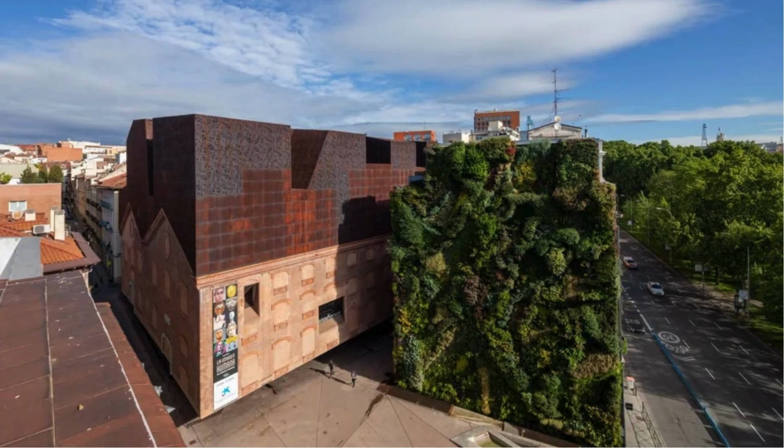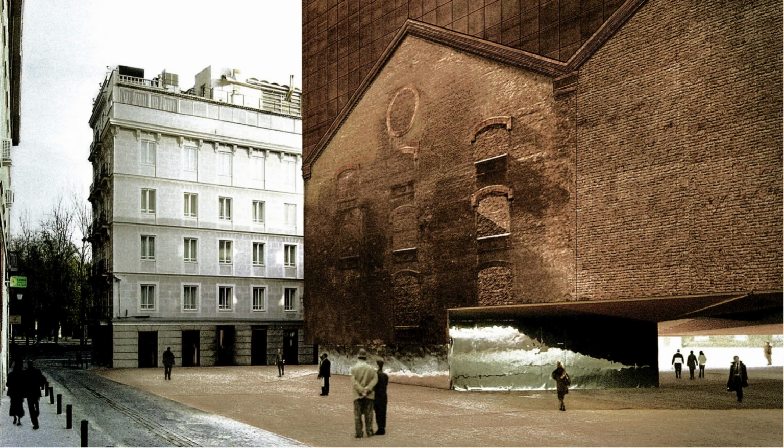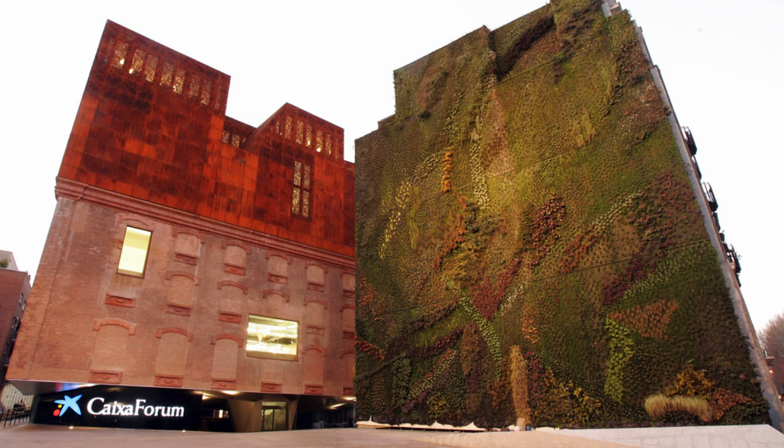If you visit CaixaForum Madrid today, 16 years after its opening, the building feels as fresh and relevant as it did when it opened, which is the hallmark of great architecture. It doesn't age because it's not chasing trends, it's exploring fundamental questions about materiality, structure, urbanism, and the role of cultural institutions in contemporary cities.